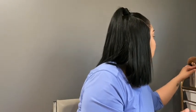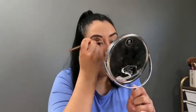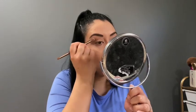Now I'm going to just apply a little bit of eyeshadow on my crease. But you know, I'm just gonna use the bronzer that I normally use. This is the Too Faced Milk Chocolate Soleil. I'm gonna apply a little bit on the crease just so that it looks like I have some type of shadow going on. Just on the crease. Now I don't look so pale.